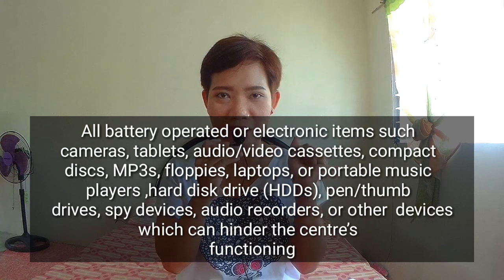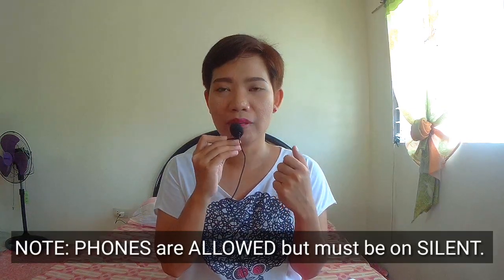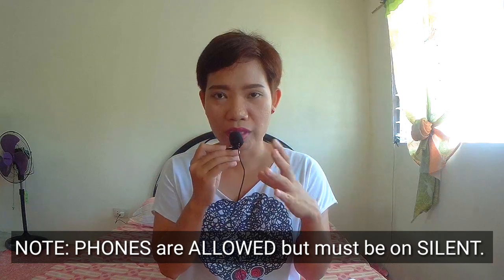Okay, so yun yung mga bawal na devices, guys. And you might be asking, pwede ba cellphone? Okay, so pwede yung cellphone, guys, but basta dapat naka-silent. So, yung application nyo or yung mga documents nyo, pwede, of course. And then, yung wallet, pwede din yon.